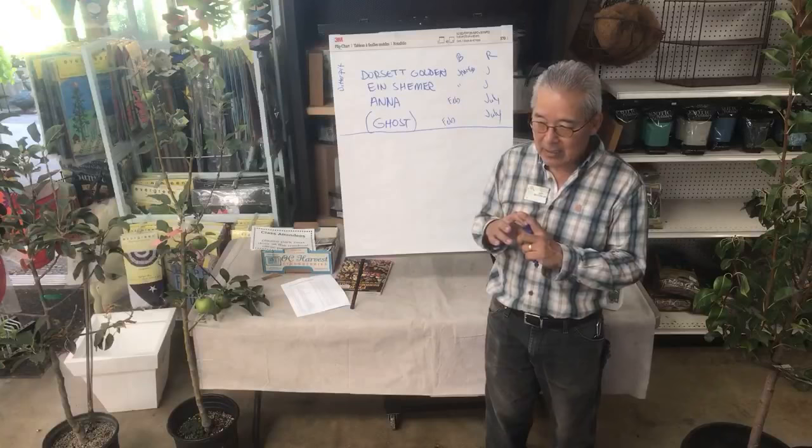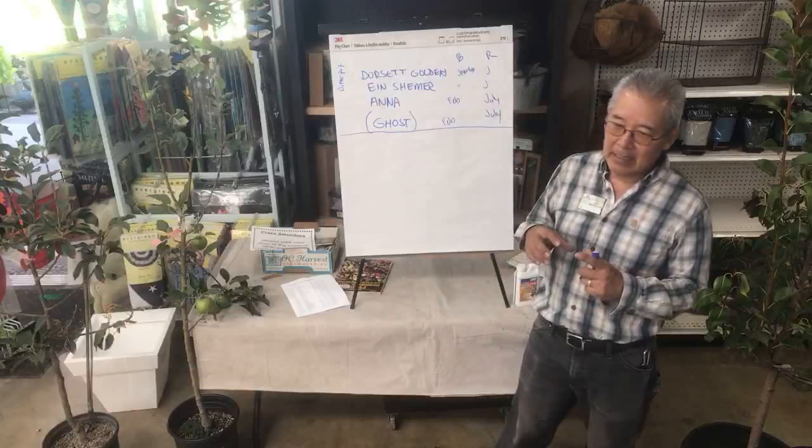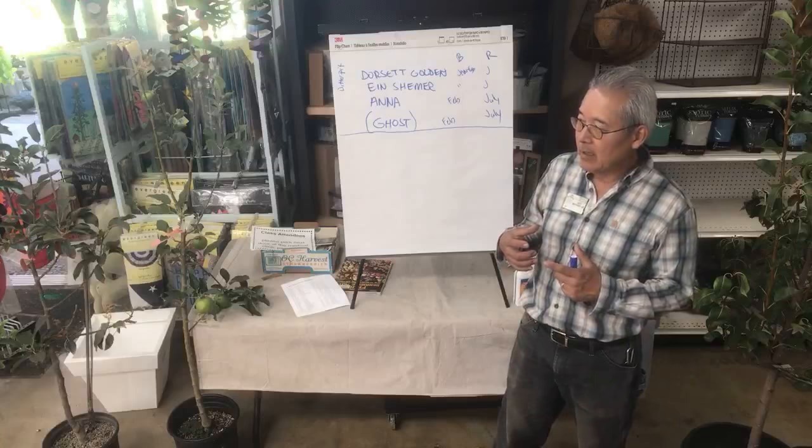So I guess the University of Washington or somebody told them, you've got to fix this. They had a study, and they found out that to get the correct sweetness and the correct flavor on a Fuji apple, they would have to have only one apple for every 27 leaves on the tree.